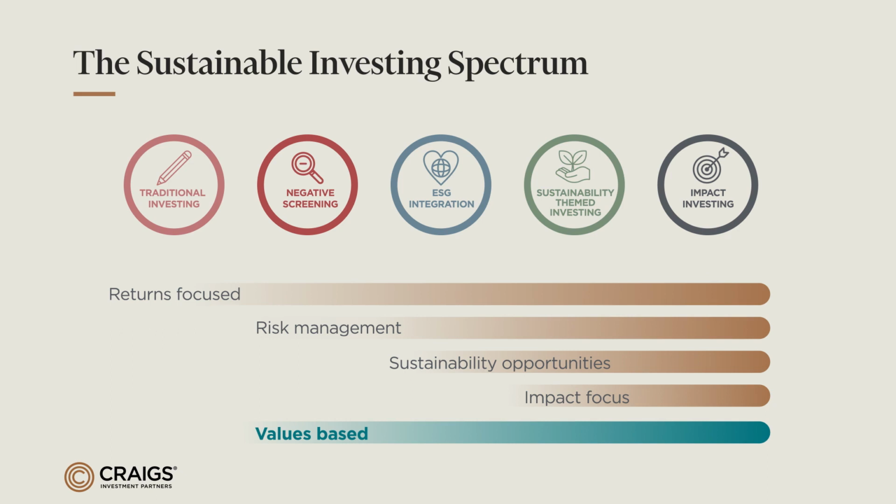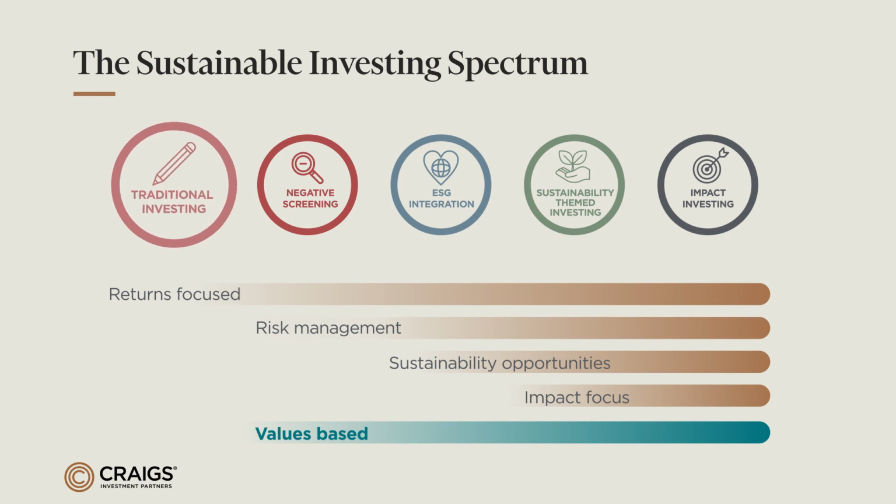On the far left of the spectrum, we have traditional investing. Traditional investing is primarily returns focused. Investments are assessed and chosen for their short and long-term financial return prospects. Through this approach, there may be limited or no focus on how investments impact the environment or society, or how the company will adapt to a changing world.